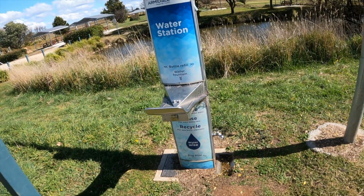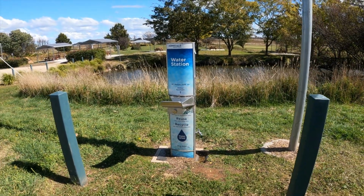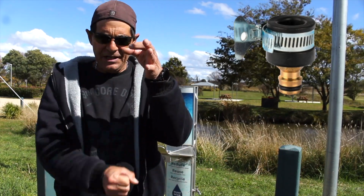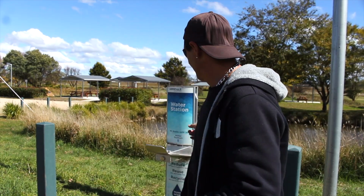So if you've got one of those, you can use your tap, and it's got a thread on the bottom that you can screw your hose to. Some of them don't have it, and you need that special fitting, right here, from Bunnings. It's a rubber fitting you put on, you tighten it up, and then you can clip a hose to it. So make sure you carry one of those in your caravan at all times, because you don't know when you'll come across places like this and need one. How cool is that? Water for free!